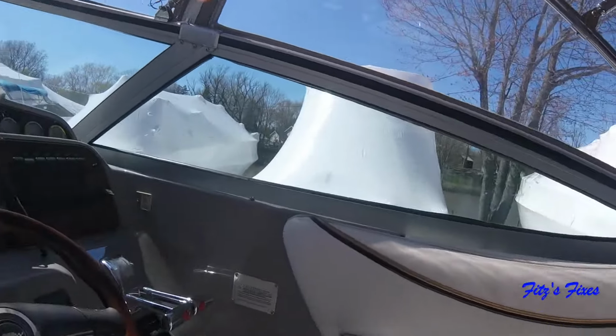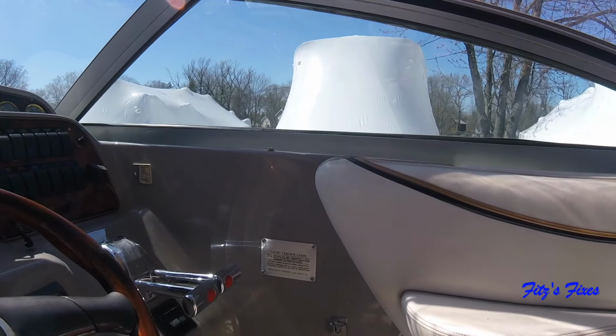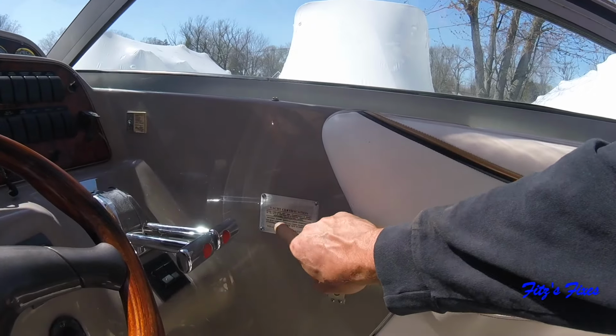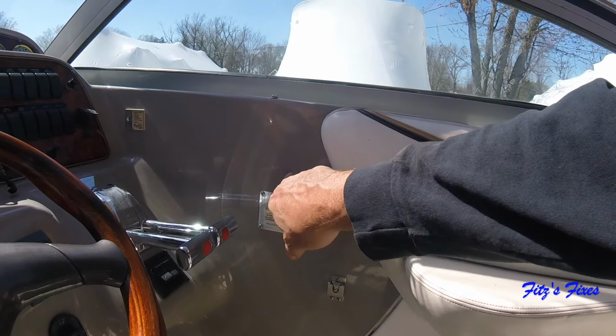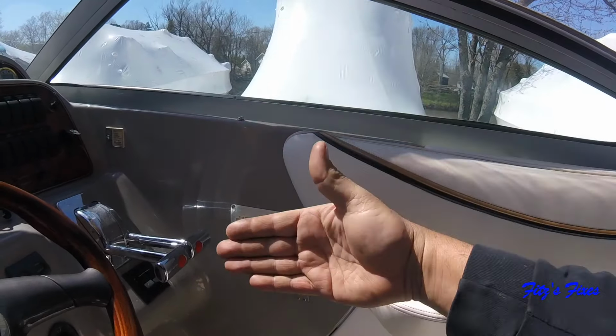So what I ended up doing, which is pretty cool, I think it might have been Kim's idea. She says it was mine, but I don't think I came up with it. I took this plate off, and behind this plate, I drilled a 2-inch hole through this piece of fiberglass, and then there's another piece about that far inside of it.